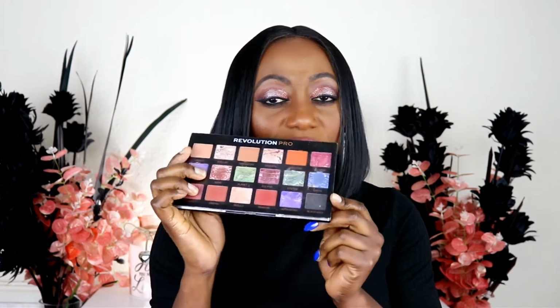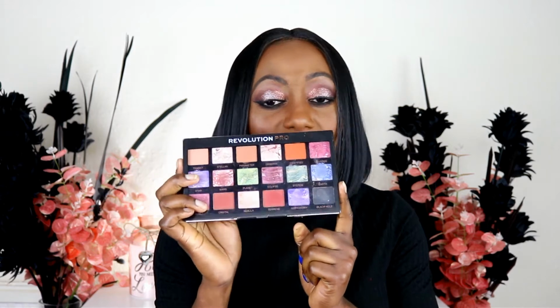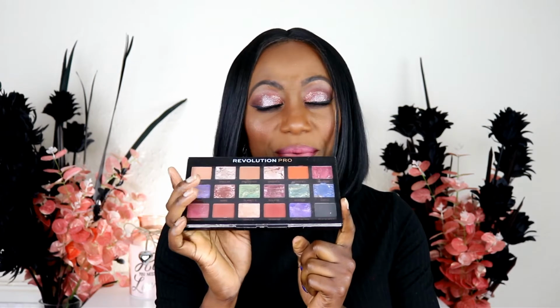I'm not a fan of the brick effect, marble effect that they have. I can't stand it. I honestly, I've tried, and as I said, I've got another 3 or 4 palettes, and I've tried, and none of them work. So I personally would say leave these alone.